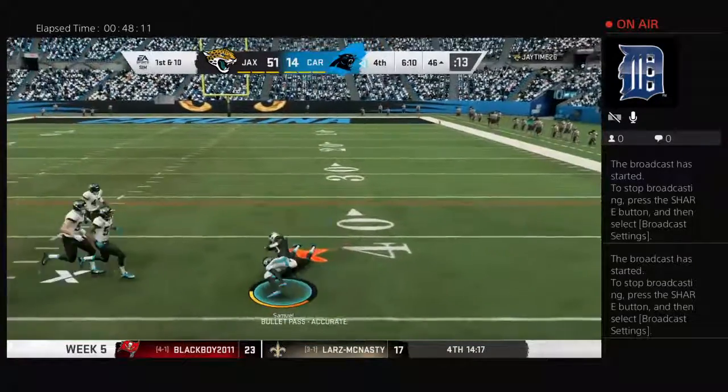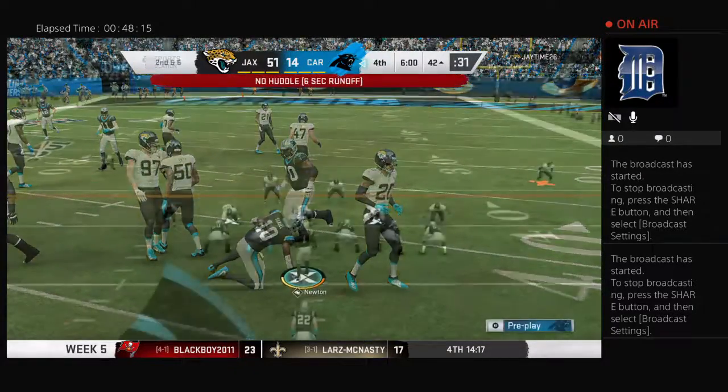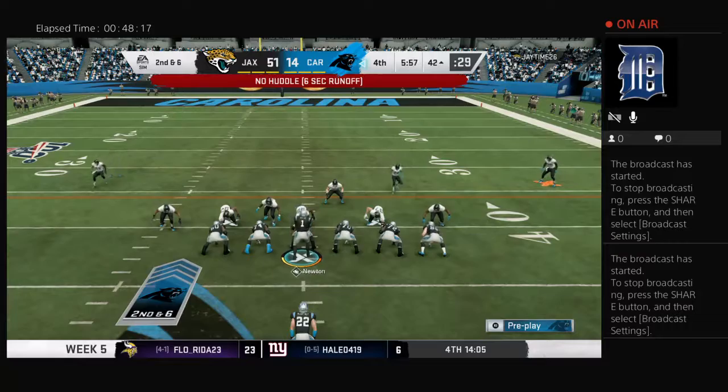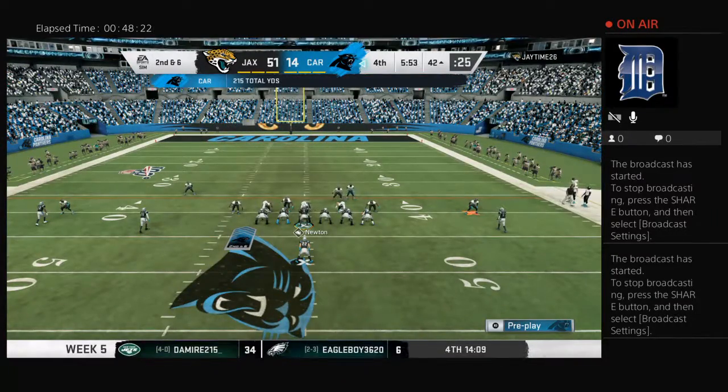Here's Newton. Open man is Samuel, complete. And this time he's able to take it down to the 42. 4 yards on that last completion, so that sets up 2nd and 6.